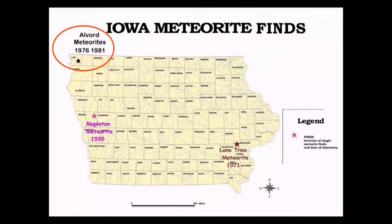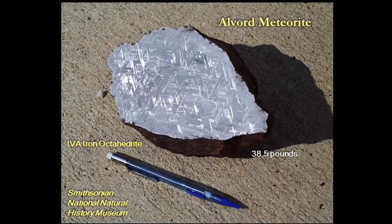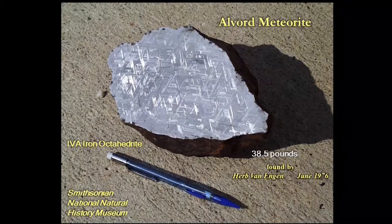The most recent ones were these up here in Lyon County, the Alvord meteorites. There were two of those. I knew about one of them that was found by this fella Herb Van Ingen in 1976. He was, again, I think he was cutting hay or something like that. I don't think he was plowing. And he found this rock, and he thought it was pretty unusual. Took it to the local museum. They passed it on, and it worked its way over to the Chicago Field Museum again, and they identified it as a meteorite. 38.5 pounds.